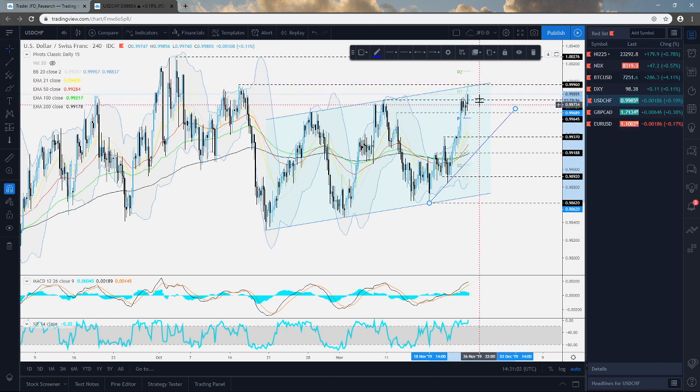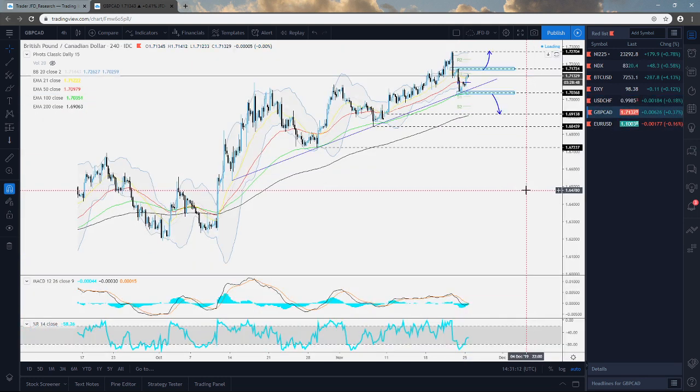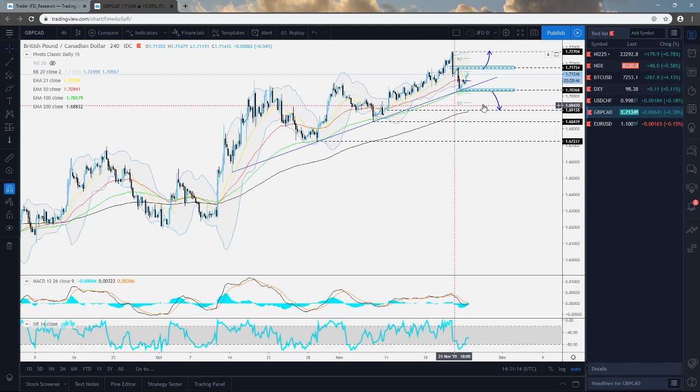If he wants to retrace lower, then yes, we will consider a possible move lower here, and then we'll take it from there, guys. Let's see how this is going to play out. It's quite interesting. GBPCAD is also at a very interesting spot. So basically it managed to rebound nicely here last week on Friday from its upside support line taken from the low of the 14th of October.